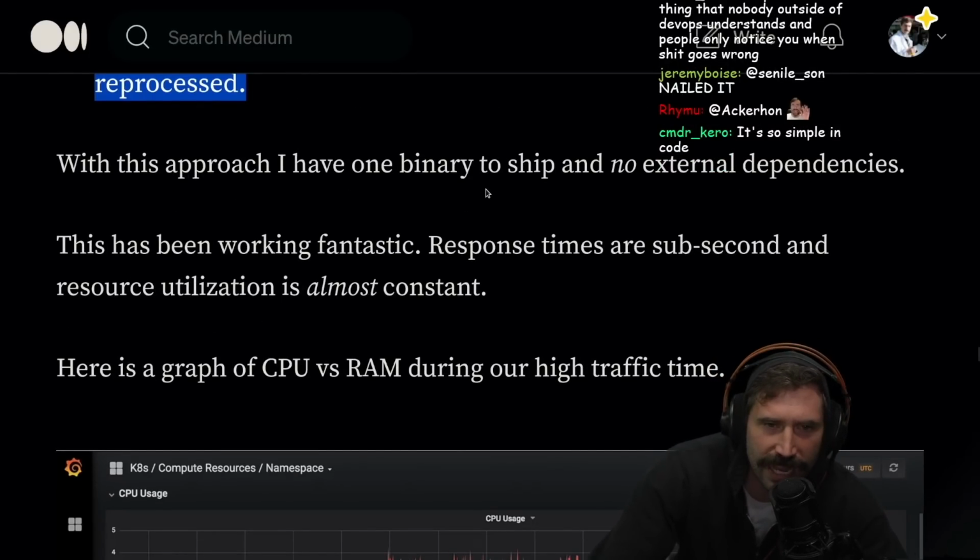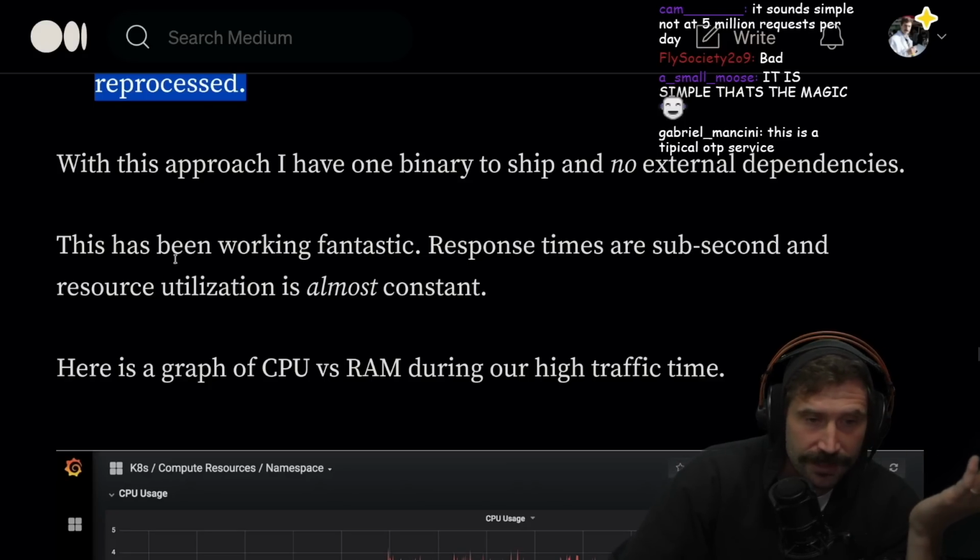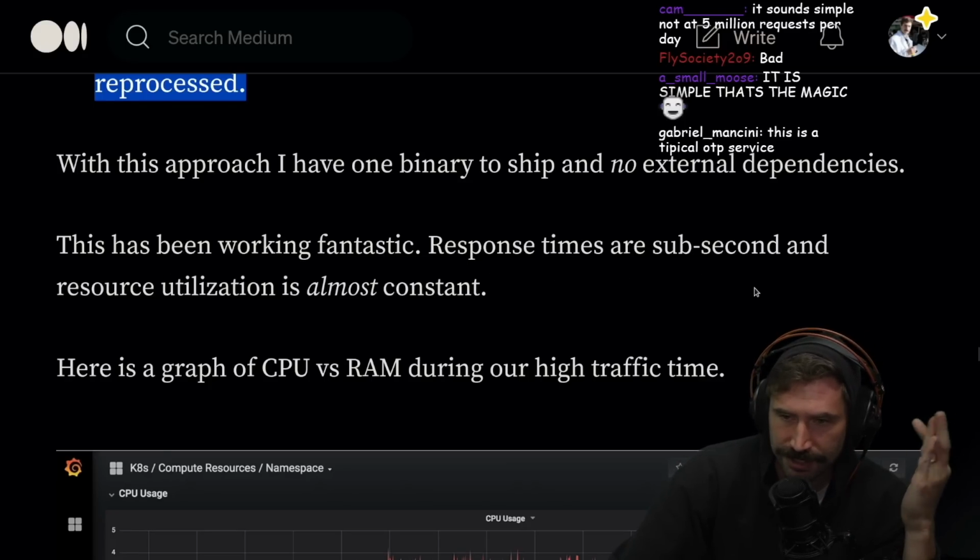With this approach, I have one binary to ship with no external dependencies. Okay, that's good. That's actually really awesome. This has been working fantastic. Response times are sub-second, and resource utilization is almost constant.